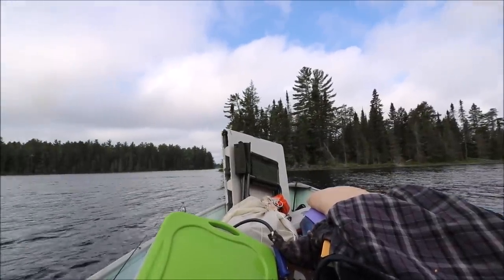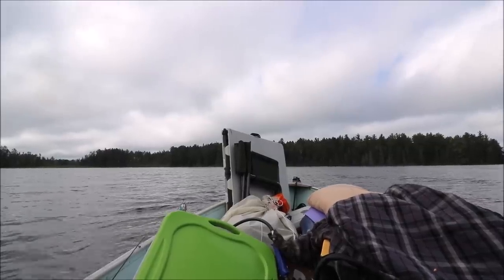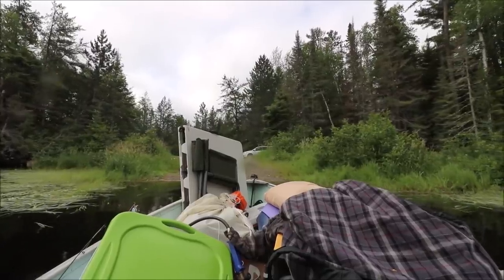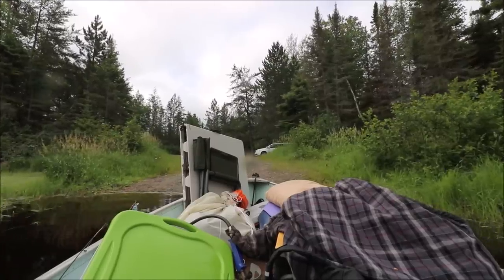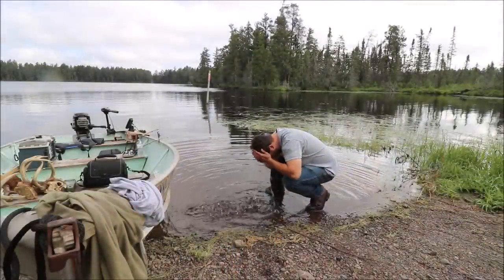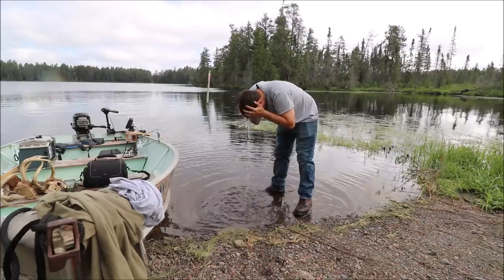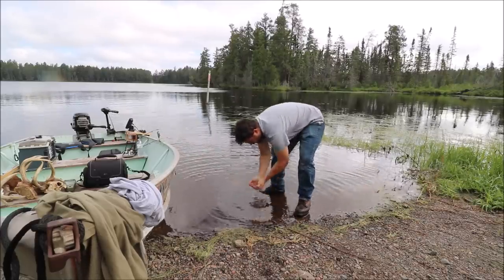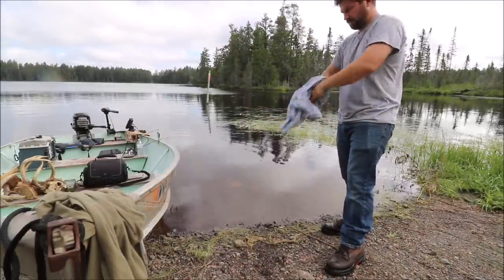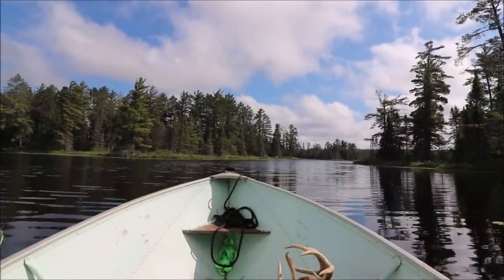Camp taken down, and now we're gonna buzz across the lake, get this all put into the van, and then we'll buzz back and see if Grandpa's here. While we wait here, let's try some fishing.